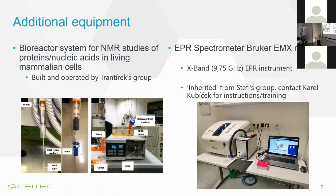Another piece of equipment we got in a similar way is a simple EPR spectrometer. The spectrometer was originally bought by Steffels Group, but after the project finished, it was transferred to our core facility. It is listed in the booking system, so you can book it. It's a simple instrument, quite easy to operate, but if you need instructions or training, Karel Kubicek is the best person to talk to.